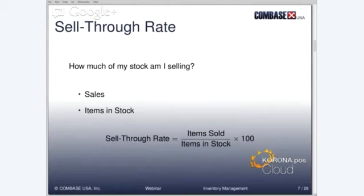The share of sold inventory is going to increase as your stock decreases, and the number can also give you a prediction of your days of supply. So if you pass 50% for a day, for example, you've either had an outstanding sales day or you will be out of stock the following day, or both.